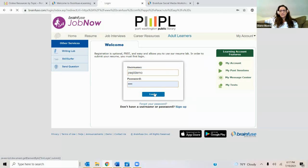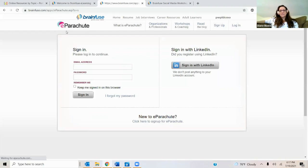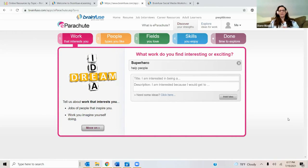Once you are logged in, then you will be able to access eParachute, which is one of our tools for self-assessment. And let me refresh this because that's not what it's supposed to look like. So when you come into eParachute, well, first, before I talk more about what you do with eParachute, let me explain what it is. So eParachute is a partnership that we have with the author of What Color Is Your Parachute, which is the best-selling career guide of all time. His name is Richard Bolles. He actually passed away a couple of years ago, but his son now manages the company and makes sure that everything stays updated as to what's relevant in the job market today.